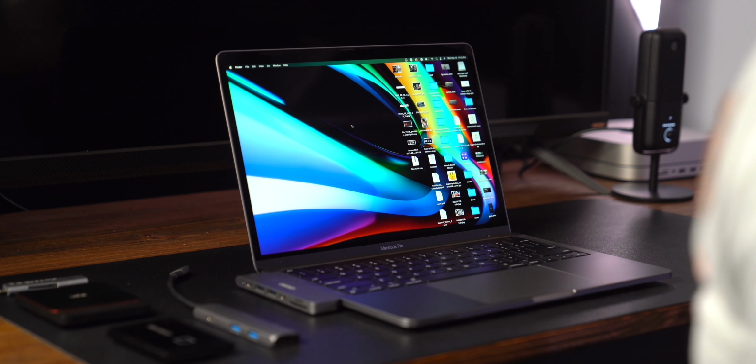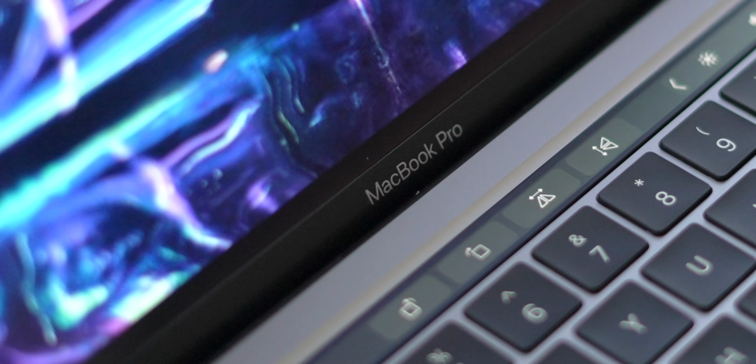And all of the other stuff is nothing new because, as I said in this video, they literally just took the same chassis and slapped the new chipset in and upgraded a couple things. So the speakers are great. Never had an issue with the keyboard. The keyboard is nice and comfortable. I love the touch bar. I know some of y'all don't like it, but I love the touch bar.